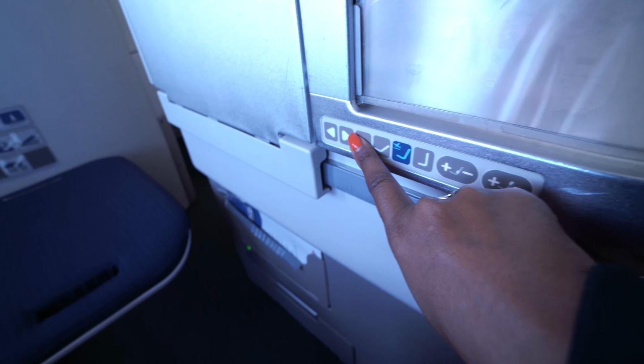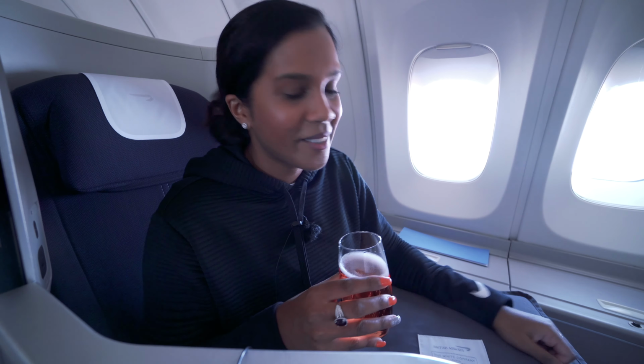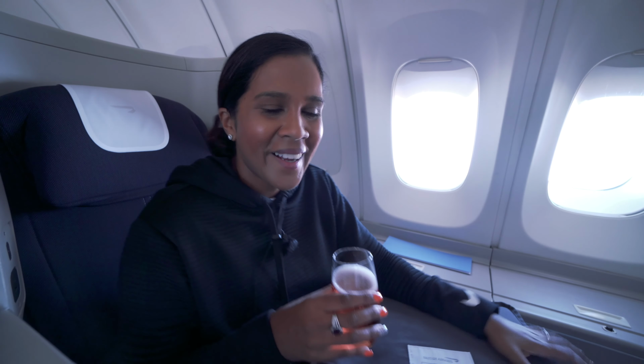So if you want to flatten out the bed, what is happening to me right at the moment is that I am slowly moving and my bed is changing. So that's the bed, and then you can slowly bring it down and flatten it out so that you have a fully flat bed. Taken off, up in the sky, feel very at home.